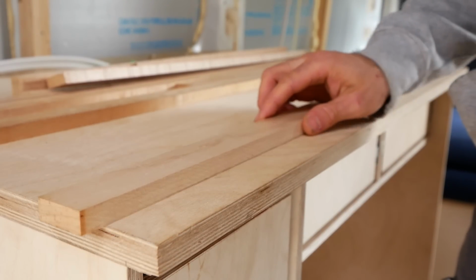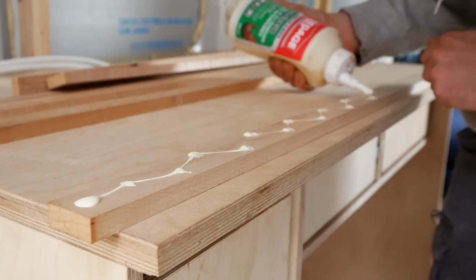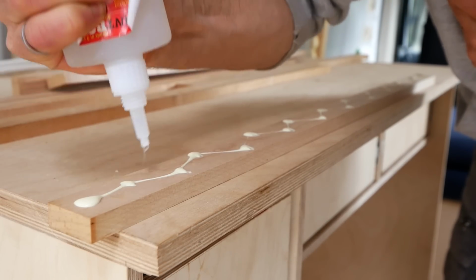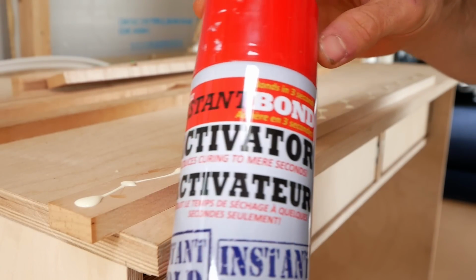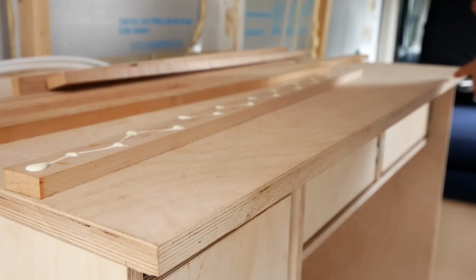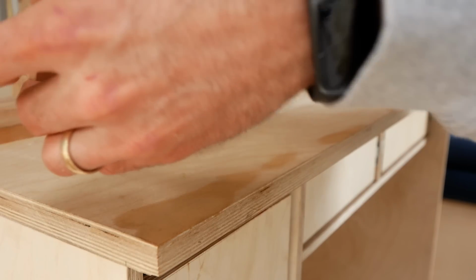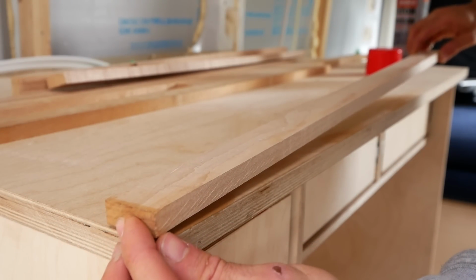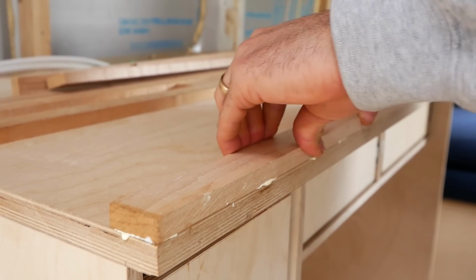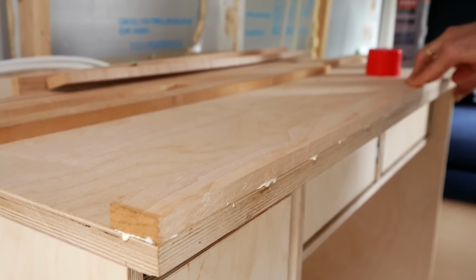Here's my first piece. Apply some wood glue, but not everywhere. And I'll add some dots of CA glue. Now, this stuff is activator. If I spray it on the Baltic birch surface, when the CA glue touches it, it will cure instantly. Clamp this in place while the wood glue dries. There we go. That's not going anywhere, and it will be clamped in place while the wood glue dries.